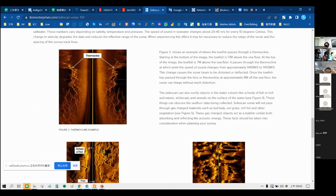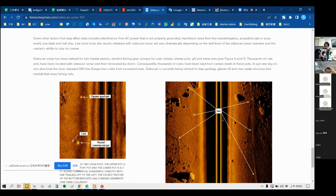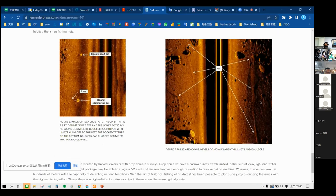Or the water temperature is different, so many other factors influence your image. So probably the image won't be clean, or it's hard to see the net. It's simpler to find the trap and difficult to find the net, because the crab traps are made of metal and the shape is easy to identify, but usually the net is soft, it's plastic, so it won't reflect much sound wave. So it's not easy to distinguish the image on the side scan sonar.